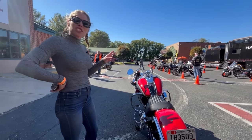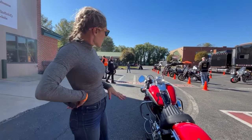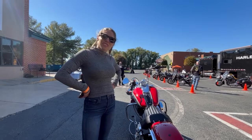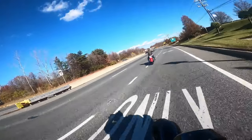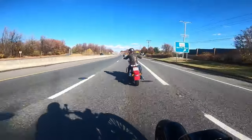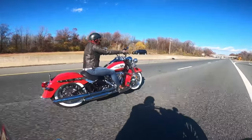But you know what? She has a windshield on hers, or she's had it on and off. No windshield. But I believe that one inside is an add-on. It is. Okay.